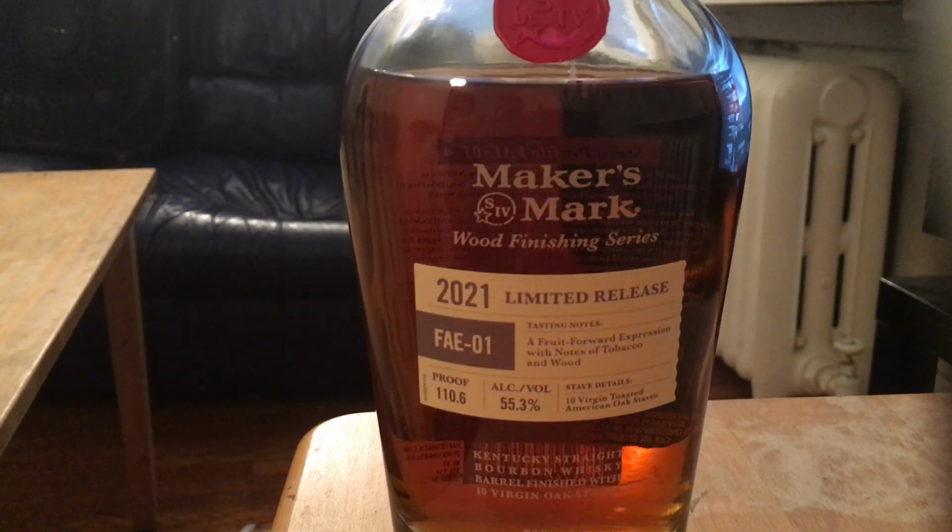And I am hoping that they do that because Maker's... I need to end this on a reference because of what you just said. It's Maker's Mark. God damn it.